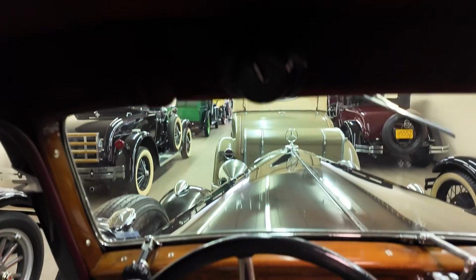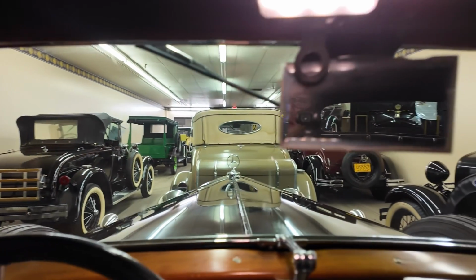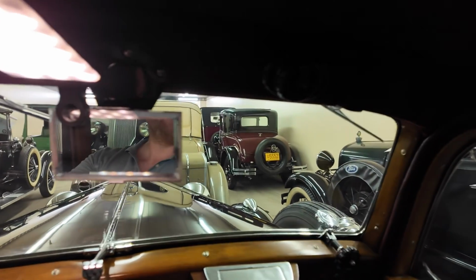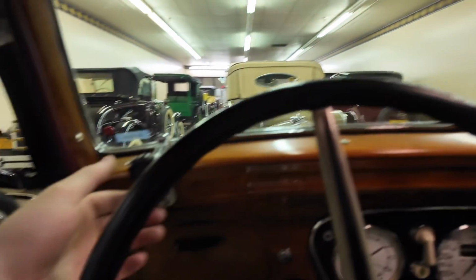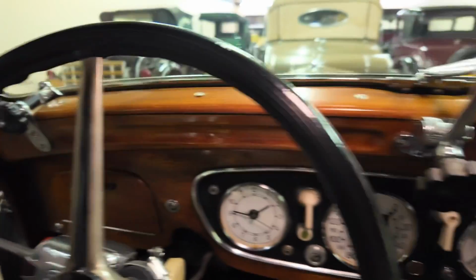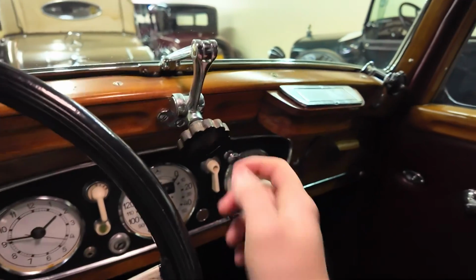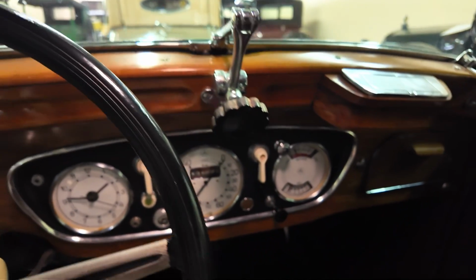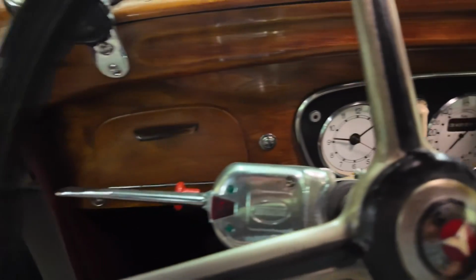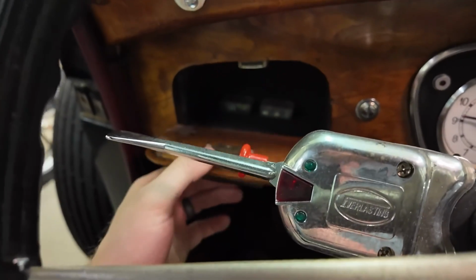Up above, there aren't any sun visors, but this controls the windshield wiper. There is a rear view mirror, as well as the other windshield wiper controller. There are 3 cranks for the windshield. I'm guessing that these 2 unlock it, and then this one pushes it open. This car has dual glove boxes. This dashboard is made out of real wood.